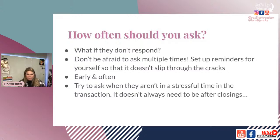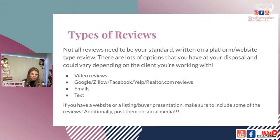Change up the modalities. One thing I will say is I'm going to share a little bit of our process of how we're getting reviews. But one of the things that we do is we do note when someone's given us a review, so we don't keep asking them, right? So you want to make sure you're sorting through your people when you're asking for reviews, so you're not asking the same people that already gave you a review.